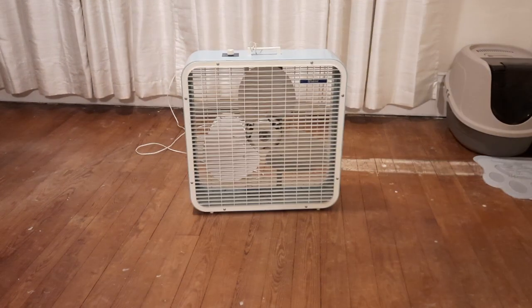So the place also had some ceiling fans, and my cat just knocked over a screwdriver.